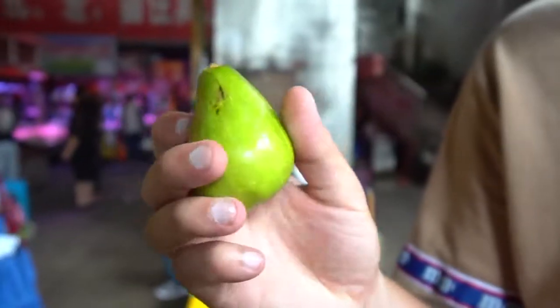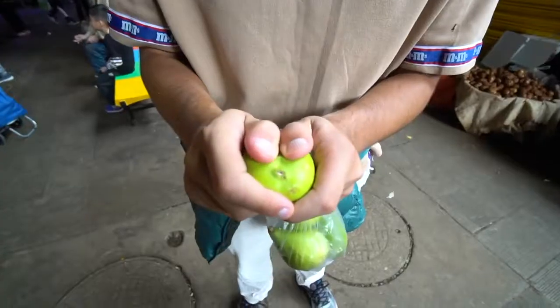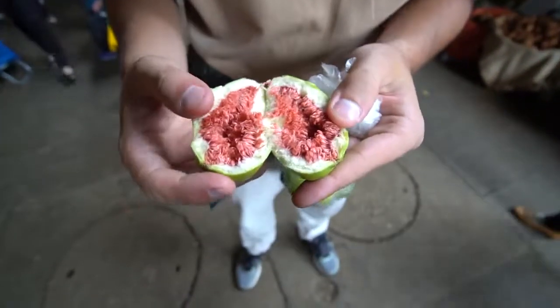I just bought this fig here. I think this is a special type of fig. I saw somebody eating it and it looked really good. So let me try to crack this open so we can see inside. Yeah, check that out. Wow, that is gorgeous. Let's try that out.